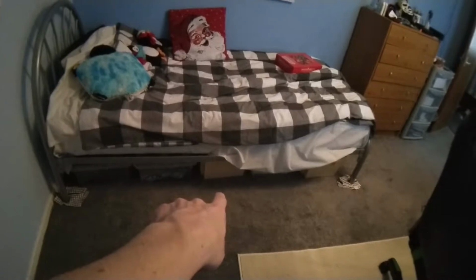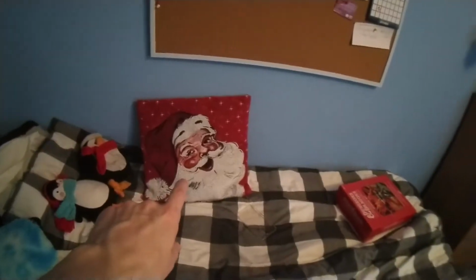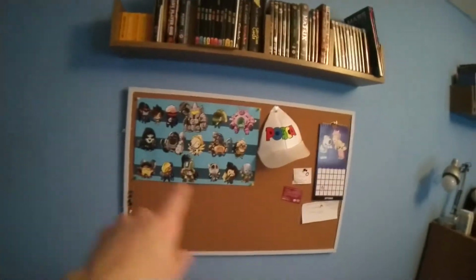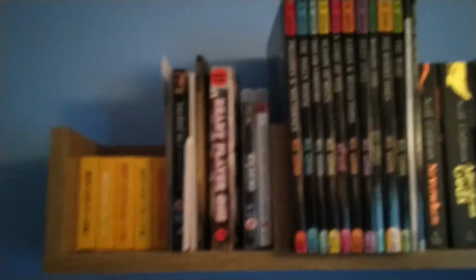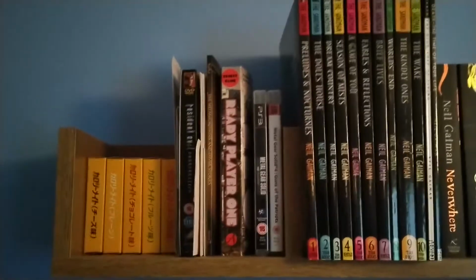Okay, I'm not gonna go into everything. Basically, under my bed: clothes, drawings, clothes, and I think cables and old technology stuff, Game Boys and stuff like that. Bed is covered in penguins. Santa, because who doesn't love Santa? Big corkboard with stuff on it. A load of books. Should I take this off and let you guys see the books? Okay. Let me focus up and we'll go past this really slowly so you can see all the books.